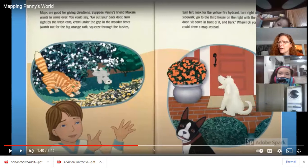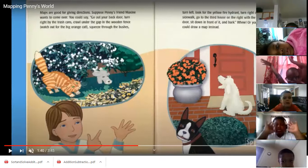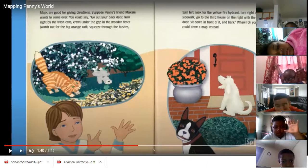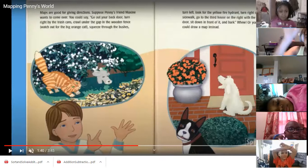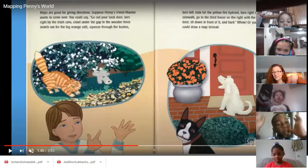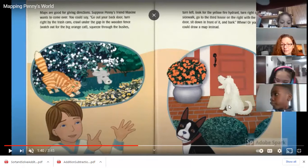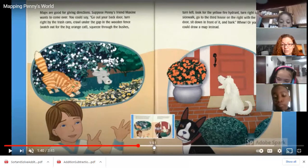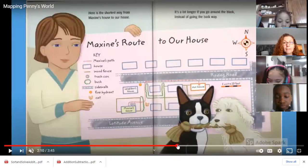Oh yeah, it'd be much easier with a map. Raise your hand if you've ever seen your grown-ups use a map. Maybe Google Maps on their phone trying to get somewhere. Yeah? Yep, I use them for sure. Nice. It'd be definitely easier to use those maps than having someone tell me all those other directions.